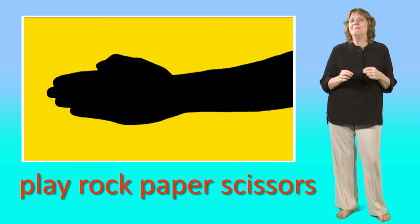Play rock, paper, scissors. So are we playing golf or are we going bowling? We're going bowling. I know. We'll play rock, paper, scissors, and the winner chooses. So if I win, we'll play golf. And if I win, we'll go bowling. Ready? Yep. Rock, paper, scissors. Go and find your bowling shoes.